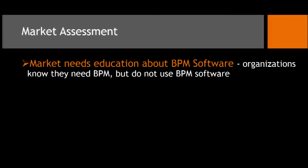So now let's go to our market assessment. The first thing we see when we speak to our customers is that usually they're not really educated about BPM software. Organizations know that they need BPM, but they usually don't use BPM software.